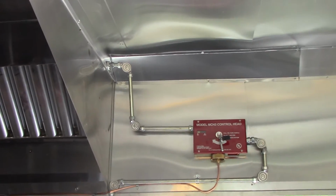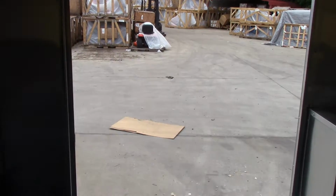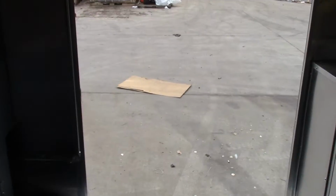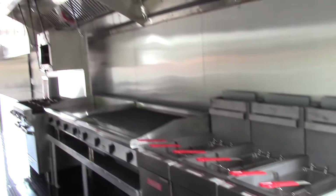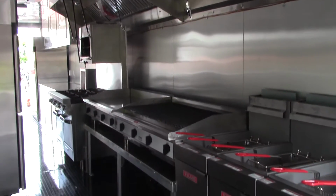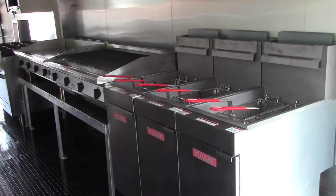Our fire suppression control is above the side entry 48-inch door. That way, if you need to evacuate and set the system off, access is here. Each piece of equipment has its own shutoff valve for gas supply. That way you can regulate what you would like to feed and what you wouldn't.